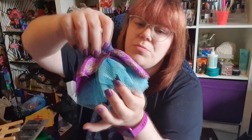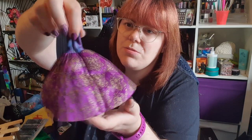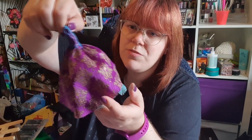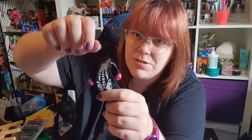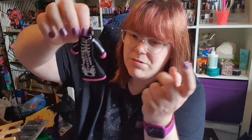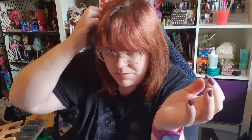Oh, this is a Mary Hatter dress. Is this Legacy Day, right? Or Thronecoming? It's one of those. This is so cute. Oh, I love the shifting fabric. It's just so cute. And we have a Create a Monster skeleton dress. I love this sweater. I have at least one now. Maybe I might have more later.